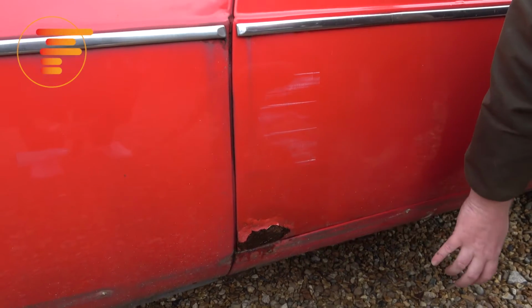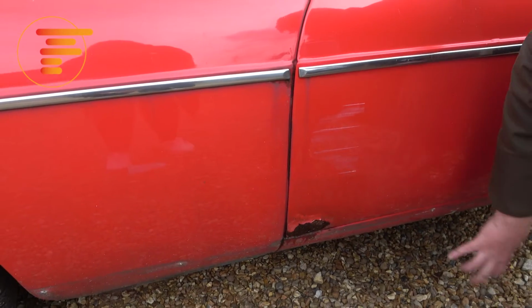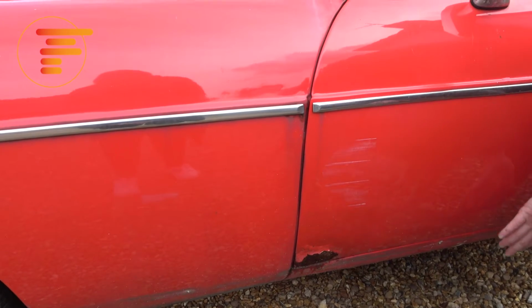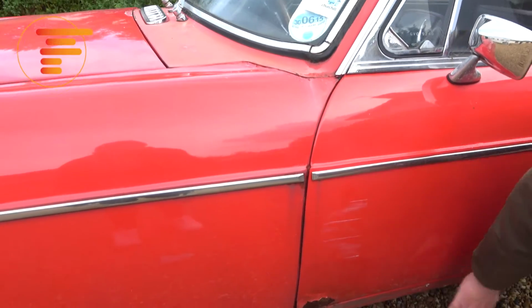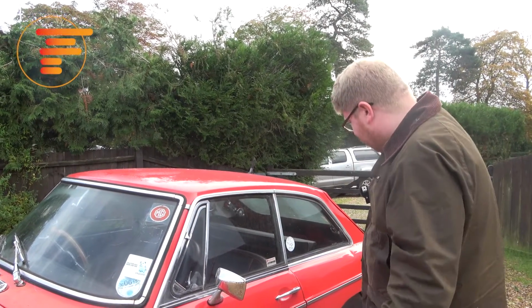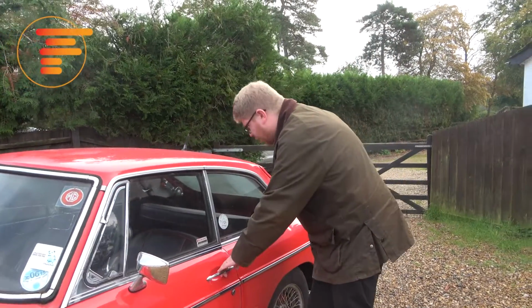The sills, surprisingly solid, which is great because it's quite a complex arrangement on an MGB. So we're not looking at replacing any of the sills. The one side, and I think it is the other side, is damaged. Well, it could be this one actually, is dented. But structurally, it's all there. It's solid. So that's a sigh of relief for my wallet anyway. So we'll probably look at replacing this door in time and doing those sorts of things.